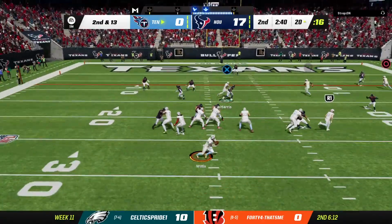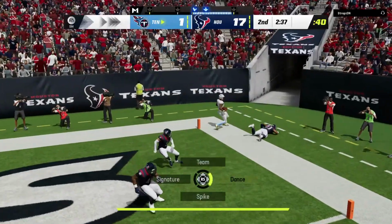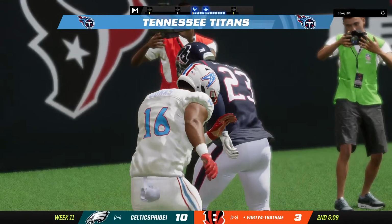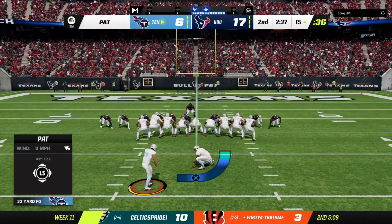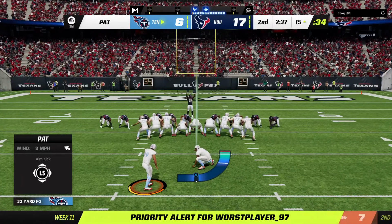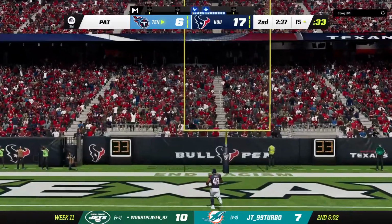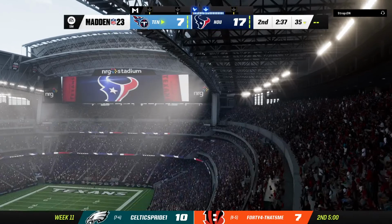Play action, Willis. That's to Burks, and he's got it. Touchdown, Tennessee. A 20-yard touchdown. And the Titans are able to make some inroads here to that deficit. Bullet good on the extra point, and that'll cut the lead to 17-7.